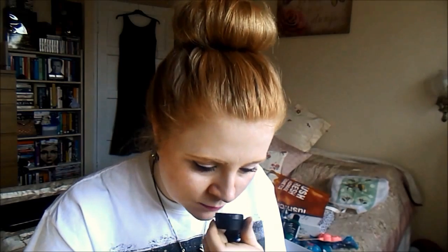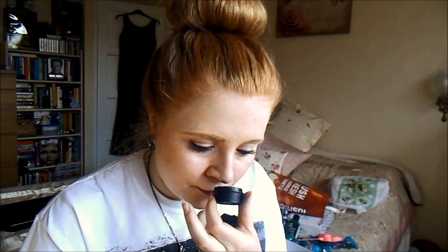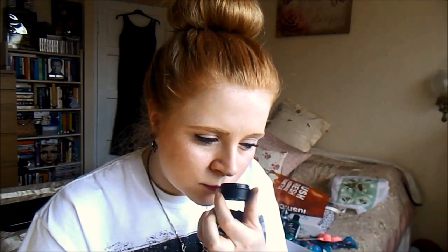I can't remember what it smells like. It is literally black, which I'm hoping won't stain my face. It smells a lot like either Cold Face or Dark Angels, the one that's like the scrub. It smells exactly like that, kind of aniseedy a little bit. I think each little pot is probably enough for one mask. So I'm going to try it and then review it and let you know what I think.